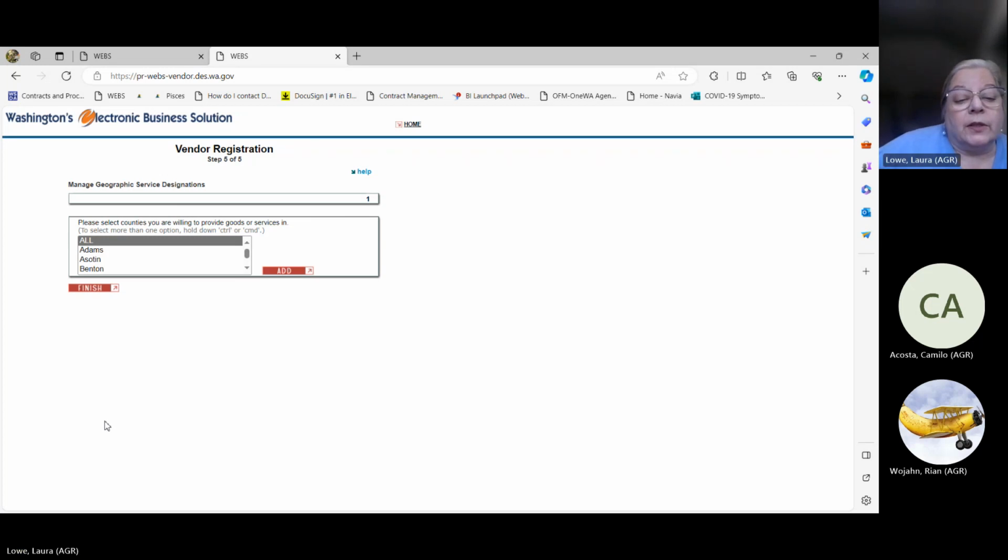Select the counties that you are willing to work. You can choose all, or you can use this little down arrow and choose, let's say, Benton. Oop, this is hard. It's good to know. You get two at once. So Benton and then, where are we working? We're working in Benton, Yakima, anywhere else, Camilo? Yeah, in Franklin. Okay. So I'll go back up to Franklin.